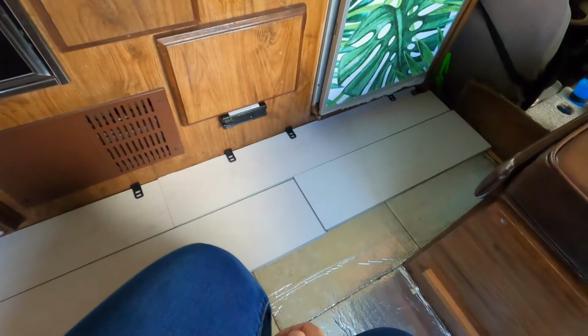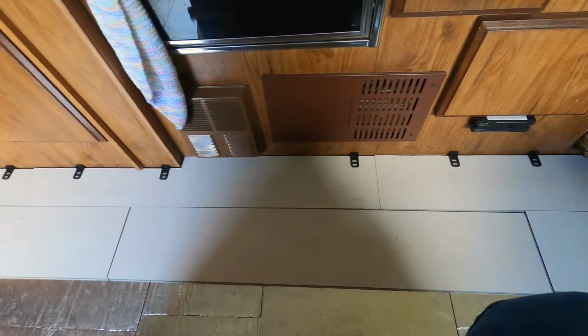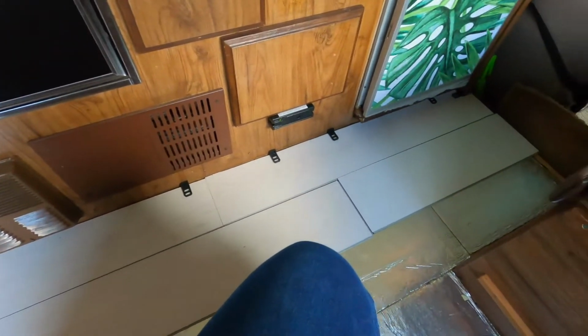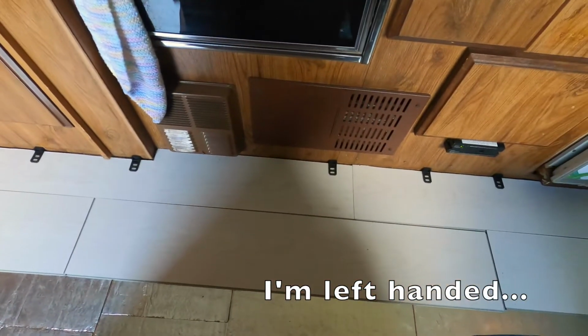So I got 2 rows in. There's a lot of cutting, so I think I'm going to call it a night. And tomorrow I am going to start cutting, and I'm going to start at that end because I started at this end, but then I worked backwards.